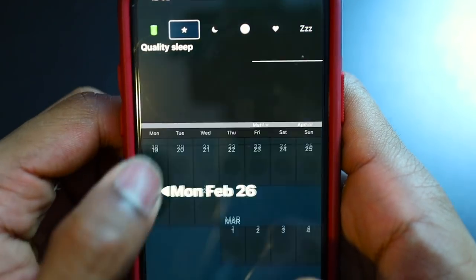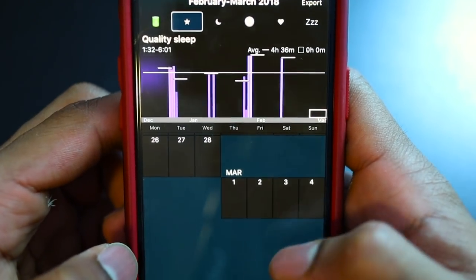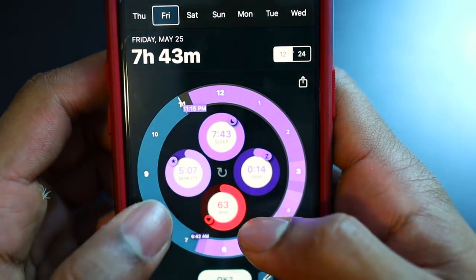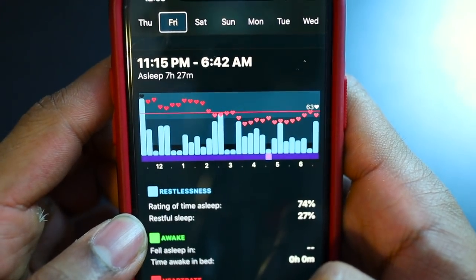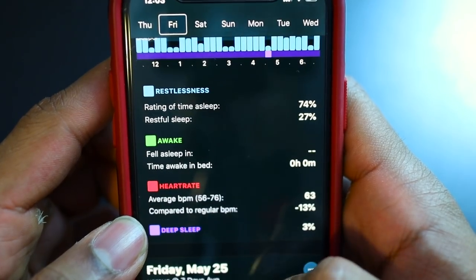And what it does is it tracks all my different levels of sleep: REM, deep, light sleep, when I'm up, and how consistent I've been over time. It's super huge because I like to see how my energy is based off if I'm sleeping.